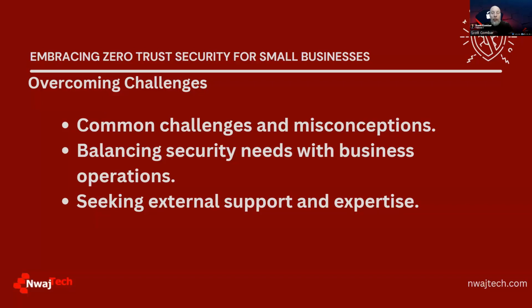Misunderstanding zero trust principles. There's often a misconception that zero trust is just about technology. In reality, it's a holistic approach involving processes, people, and technology. It is a framework, and it is something that businesses should be utilizing to protect their, most importantly, their client data, but also their business.